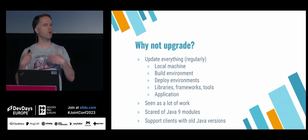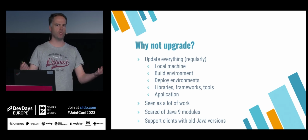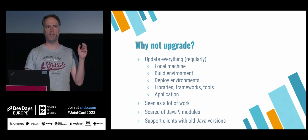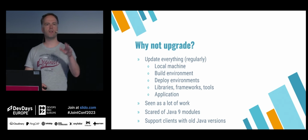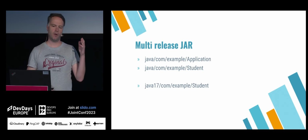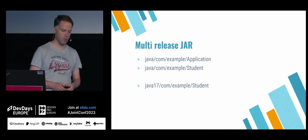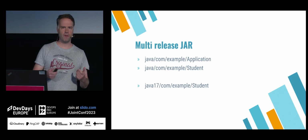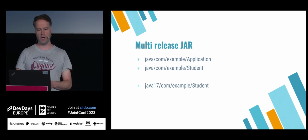Like records or other new features in Java, they're optional to use. One other disadvantage can be the fact that you build an application which is deployed at a customer site, and your customer still has some old version of Java running. And there's actually a nice way to work around that with the multi-release jar feature, which is a bit older feature, but I think it's interesting because a lot of people are unaware of it.